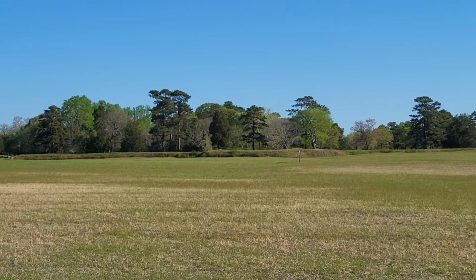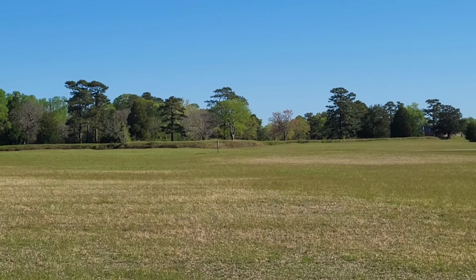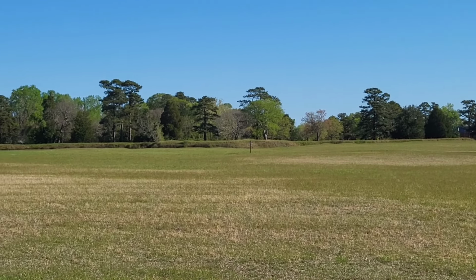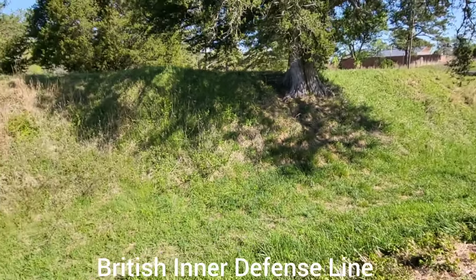The British inner defense line is right in front of us, only about 360 yards away. This is the British inner defense line.